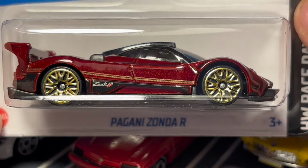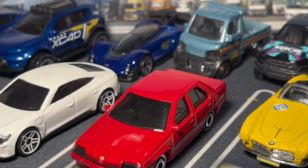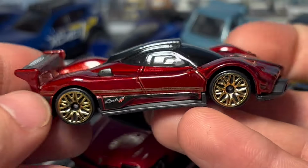The Pagani Zonda R. I actually don't have an example of the Zonda R. But I picked it up thinking it was the Super Treasure Hunt of the Mercedes. But I'm like, you know what? This is actually a really nice release of the Zonda R. And I never found the black one. I wanted the black one. Never found it. But this red one looks pretty nice.